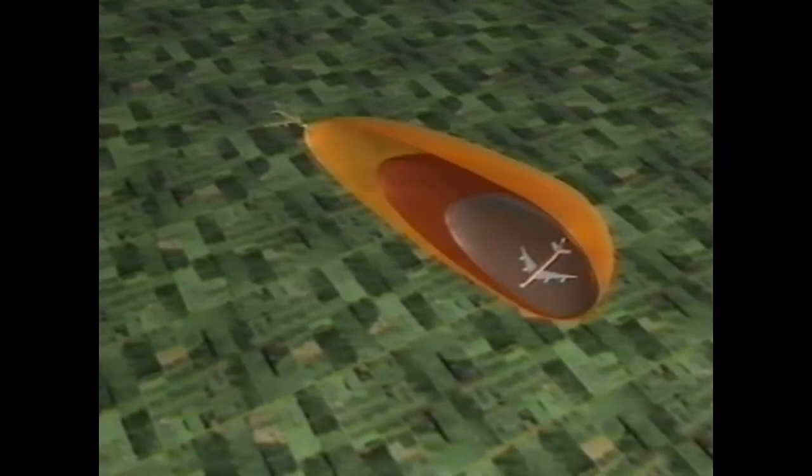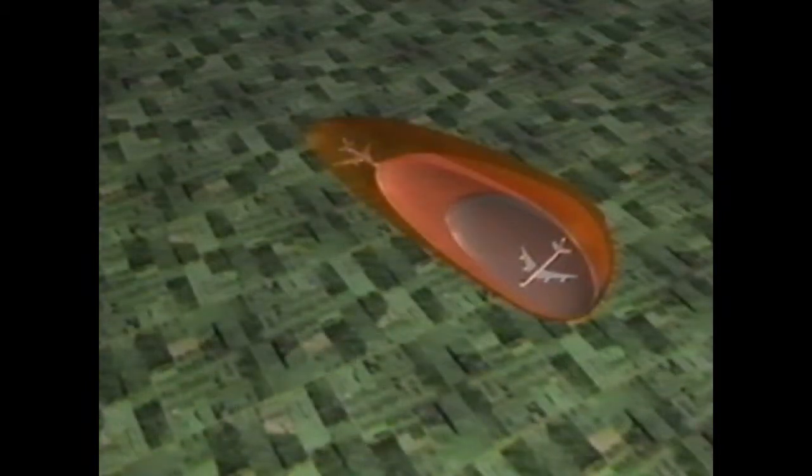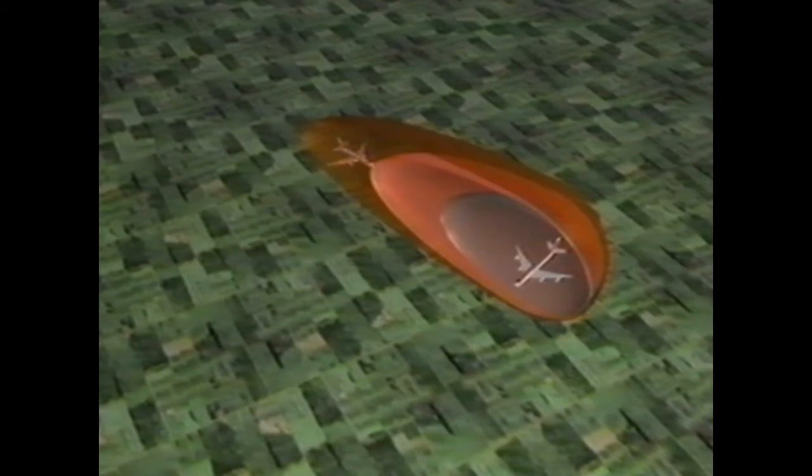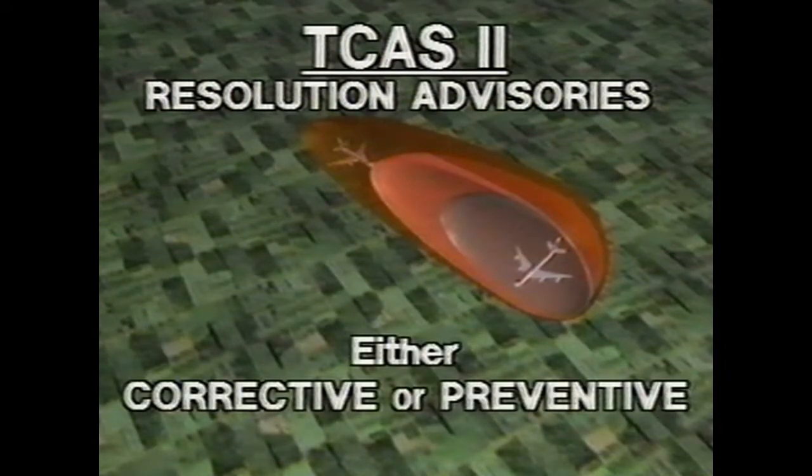The TA is presented to the pilot to assist him with a visual search, and avoidance measures based solely on a TA are definitely not recommended. If the pilot's visual search is unsuccessful and the intruder continues its trajectory and penetrates the warning area, the RA that is issued to the pilot will either be a corrective advisory or a preventive advisory.